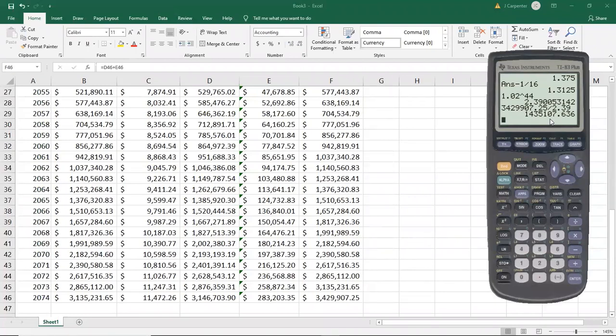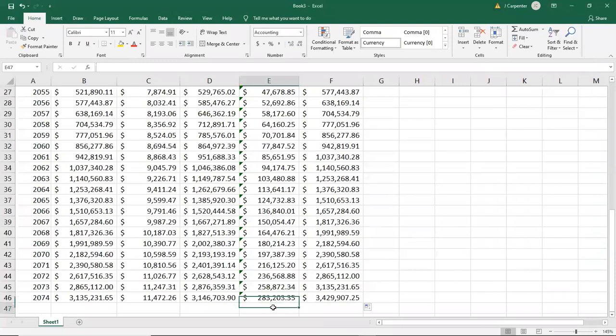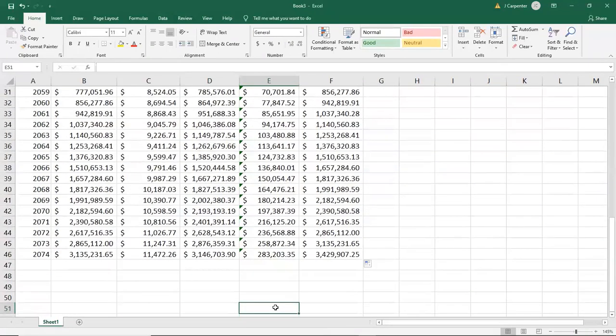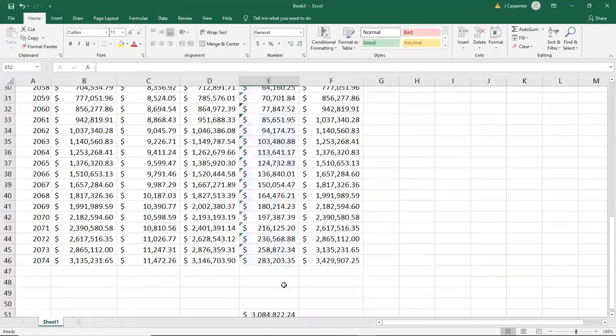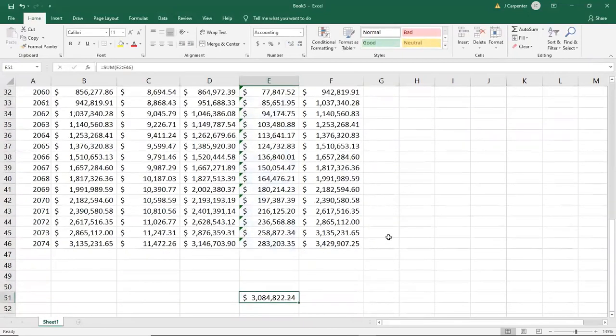And I bet you most of this, if you're doing it in an IRA, a Roth IRA, your interest could be tax-free, and you're gaining a lot of money in interest. If you just did equals sum, and then let me add up all these interests. So highlight and drag. You earned $3 million in interest. So if you were able to put that in a Roth IRA, if the Roth IRA deposit was going up with inflation, which I can't promise, it's currently a maximum of $6,000 a year, then you could have a lot of money tax-free. So please, please, please take your retirement seriously.